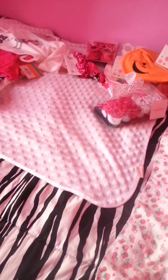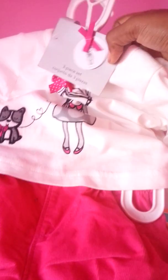Let's start with the haul. First, I'm sorry for the Target stuff. So this is everything I got from the haul. Whatever. This is what I got from Target. This little pile right here. It's not much, but there is this. Everybody knows I got this.